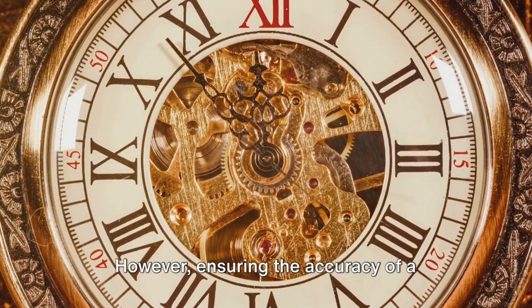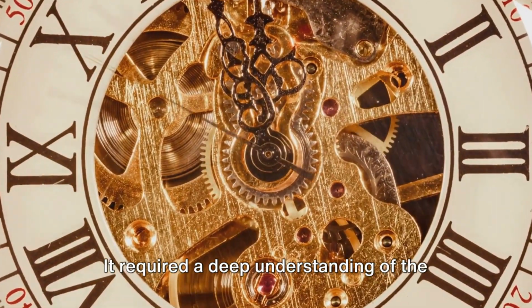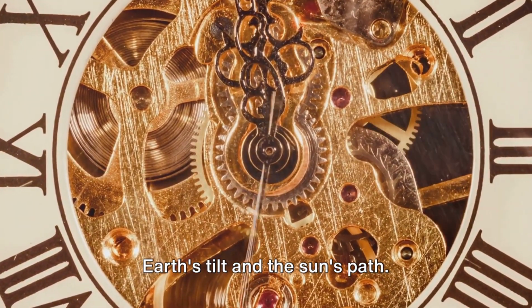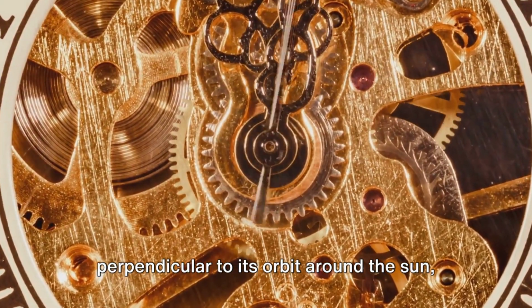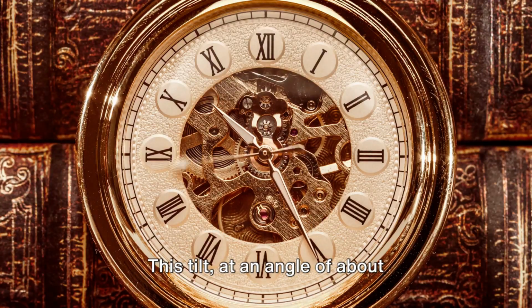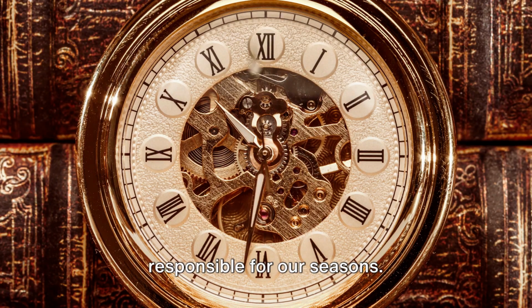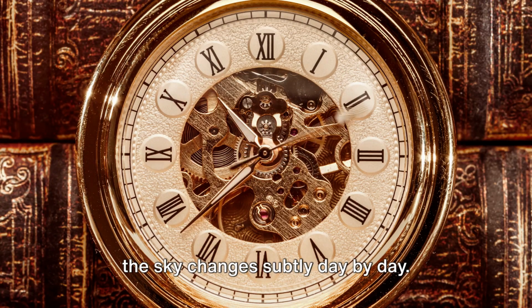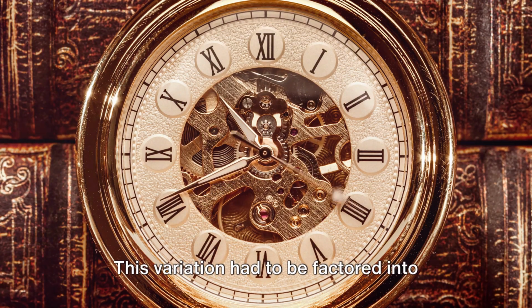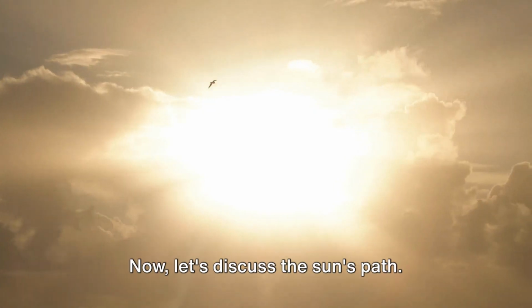However, ensuring the accuracy of a sundial was a more complex task. It required a deep understanding of the Earth's tilt and the sun's path. You see, the Earth's axis isn't perpendicular to its orbit around the sun, it's tilted. This tilt, at an angle of about 23.5 degrees, is responsible for our seasons. It also means that the sun's path across the sky changes subtly day by day. This variation had to be factored into the design of the sundial.